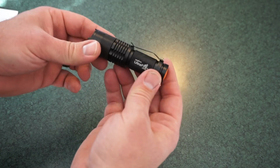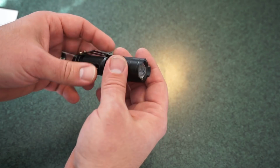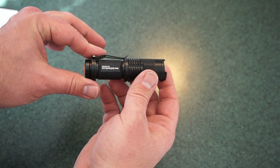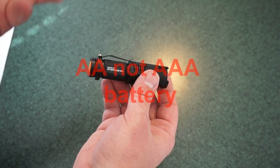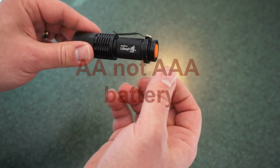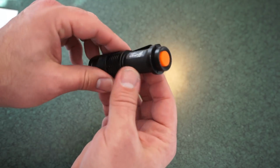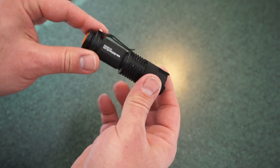Running time on these things is really hard to tell. It's not the longest run time. Maybe 4 or 5 hours, I suppose, on a AA battery, maybe 8 at the most. They tend to just wear down the battery as time goes on. About once a year I replace the batteries in these things, but they always start up and work well. They're mildly water resistant.